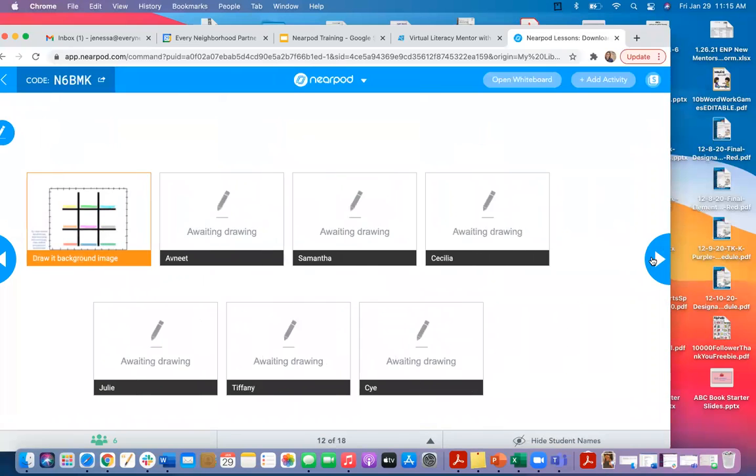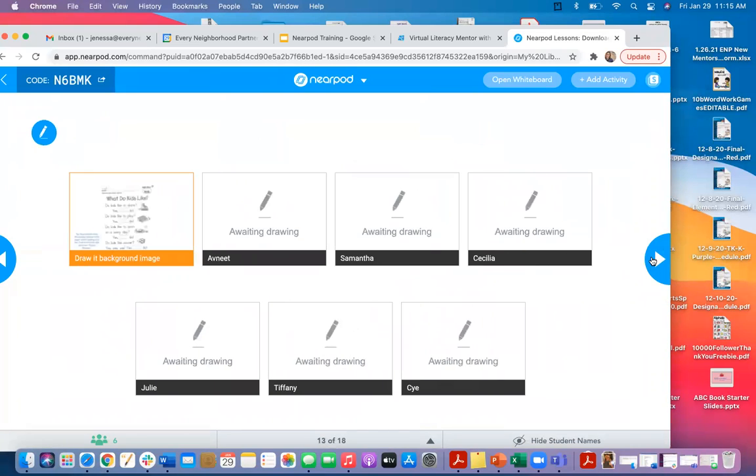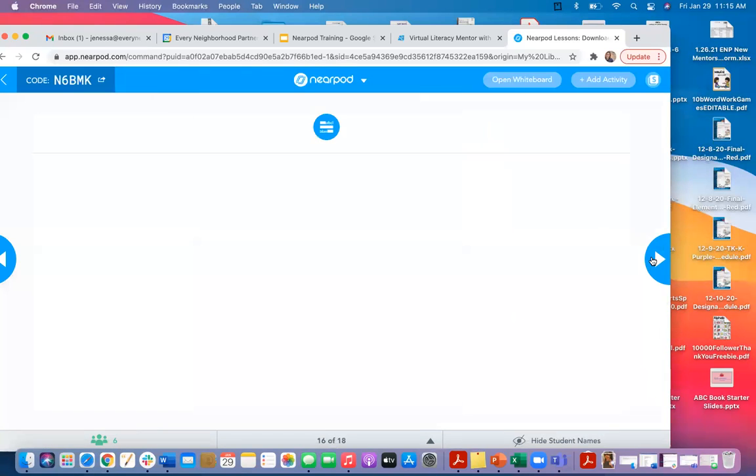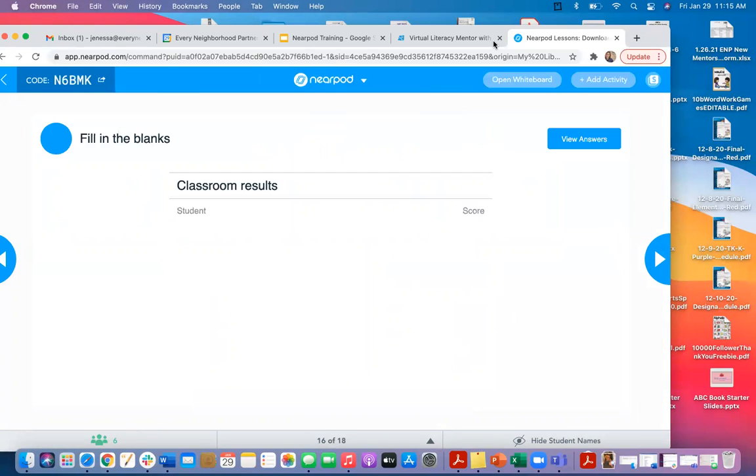And so I made the tic-tac-toe a draw it, you could draw. I made the what do kids like a draw it. You get the point. You could draw on that one too. But then I do want to show you, so any questions about the drawing aspect of it?